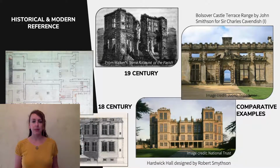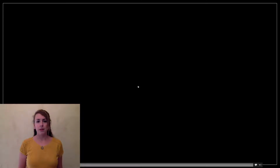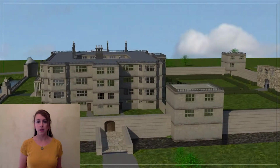So originally we had planned to use site survey and photogrammetry to capture what was there and to better understand what had been there. Unfortunately, we did not get access to the site in time for this project, so we ended up having to use exclusively historical references as well as comparative studies of modern structures that still stand today. And now we'll take a look at what we were able to gain from just that evidence.